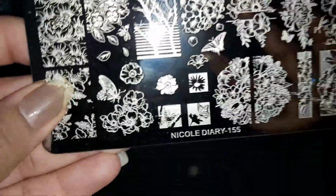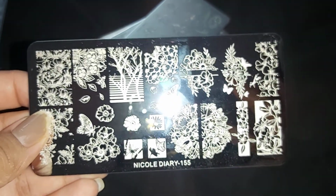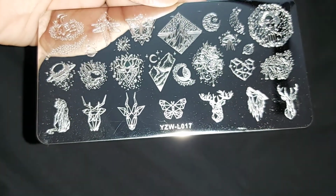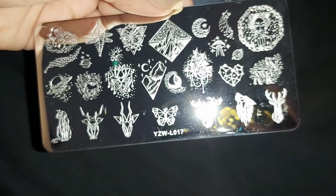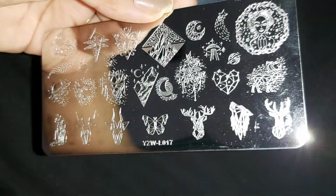Another one is a floral nail stamping plate from Nicole Diary. The name of the stamping plate is Nicole Diary 155. It has some amazing floral images. Next one, the name of this stamping plate is YZWL017. It has different designs. It is more related to astrological designs or tattoo designs, and see how beautiful they are.